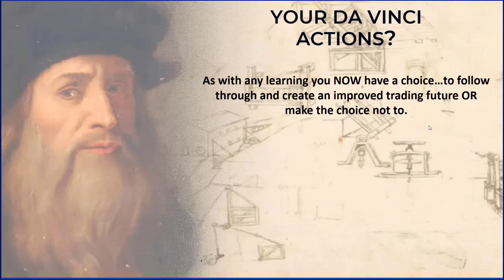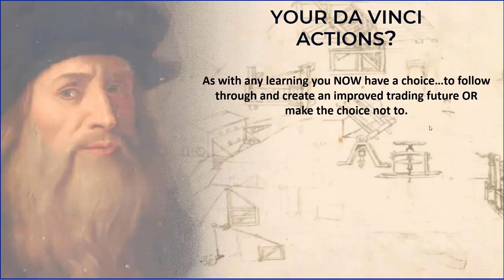The other choice is you say, right, okay, let's take this seriously. Let's do that blimmin' assessment. There's more homework, but I'm going to do it anyway. Because I'm going to follow through. I think that if I continue to follow through, if you have that discipline and commitment that Leonardo had, you follow through, make it happen, then you do have the chance to create an improved trading future. It's your choice. It's your choice.